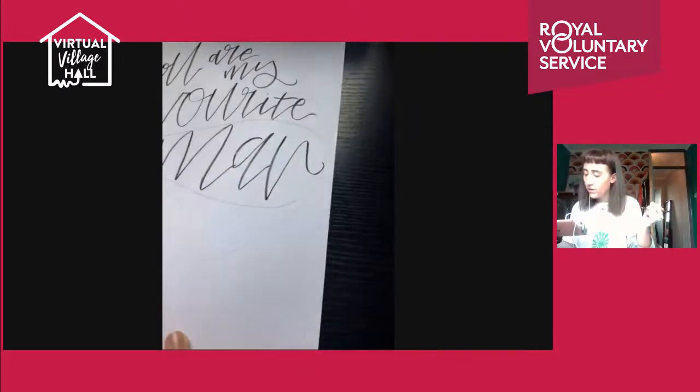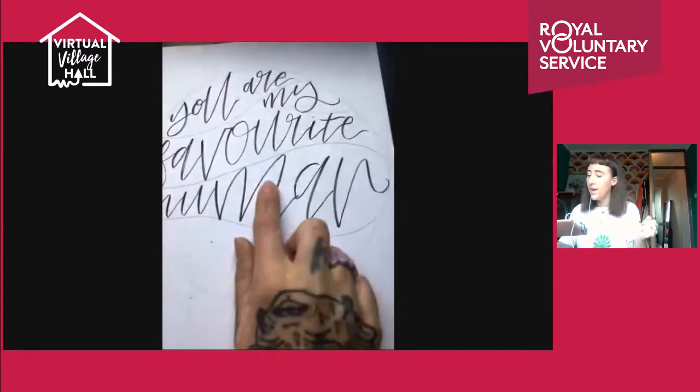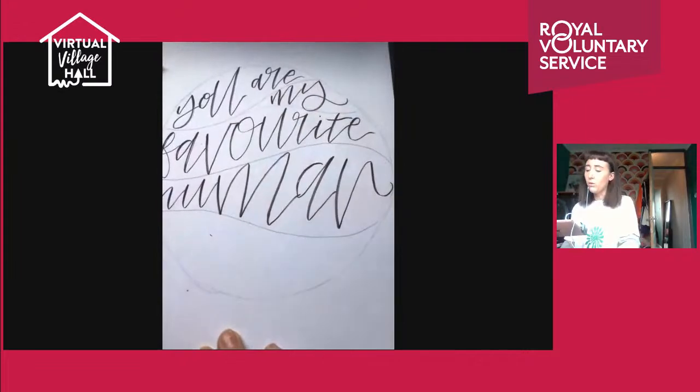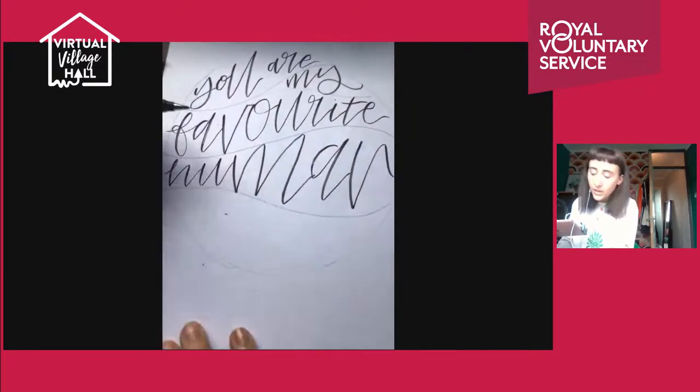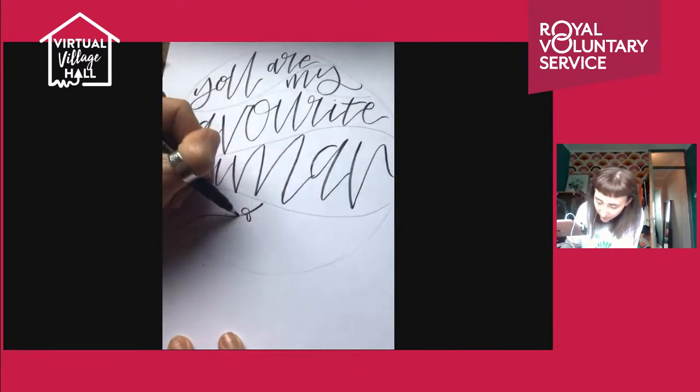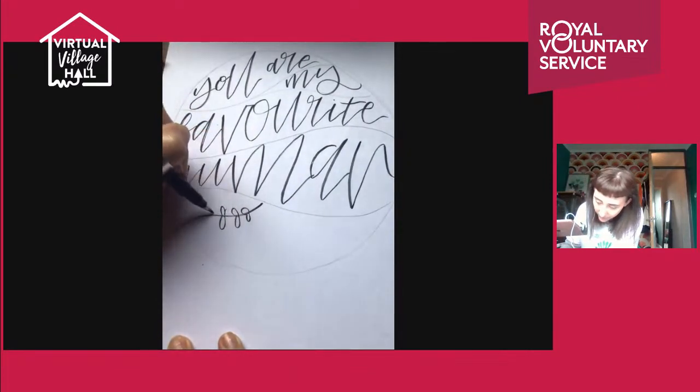will allow you. And that seems crazy, doesn't it? To write an M that big and an A and an N that big. But when you look at it as a whole, it looks really decorative. And then what we can do afterwards is, if we so wish, we could add some leaves just to fill the space.